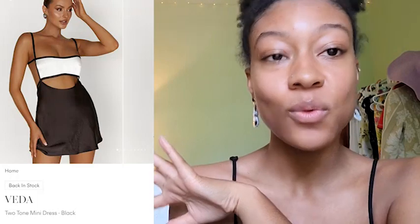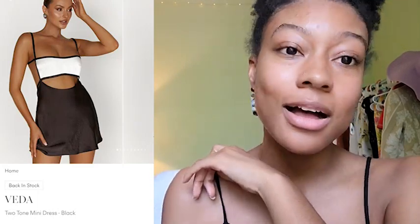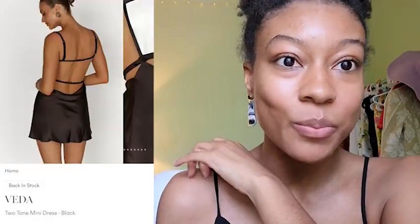Last but not least is Meshki. They have some really cute stuff. Okay, the first option is this black and white two-toned color block, whatever you want to call it, dress. The back is open, which I love.